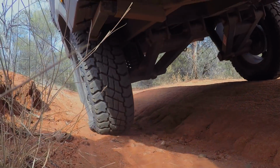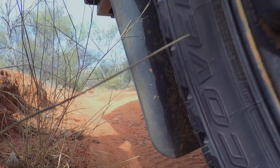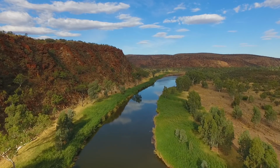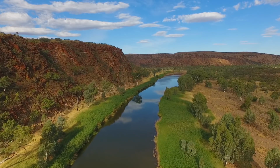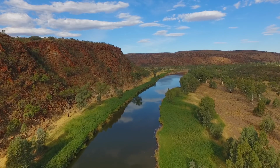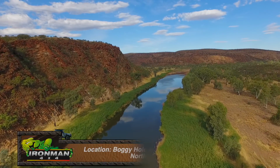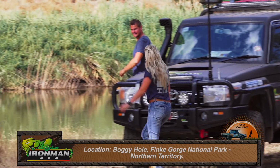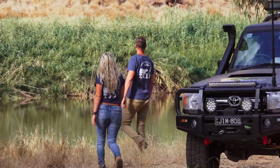Is this boggy waterhole, Jim Bob? So much water here, this looks awesome. It's nice and green. Great spot for a swim, I reckon. This would be a perfect spot for a swim and a camp. Look at the big backdrop of the red rocks. I think this is us for tonight, eh? Tell you what, mate, I would not be angry at that idea.